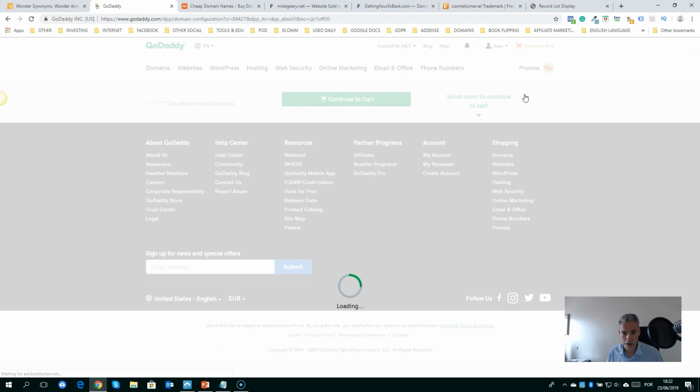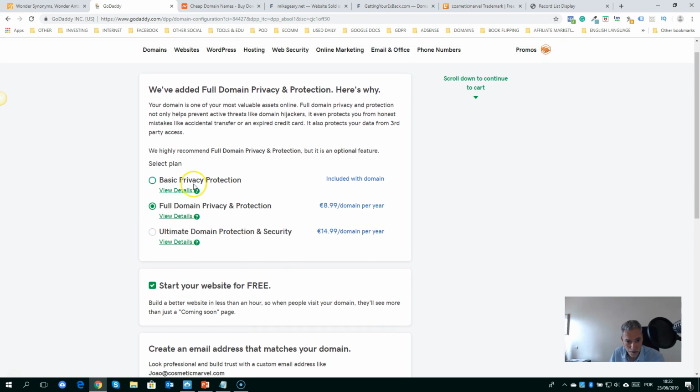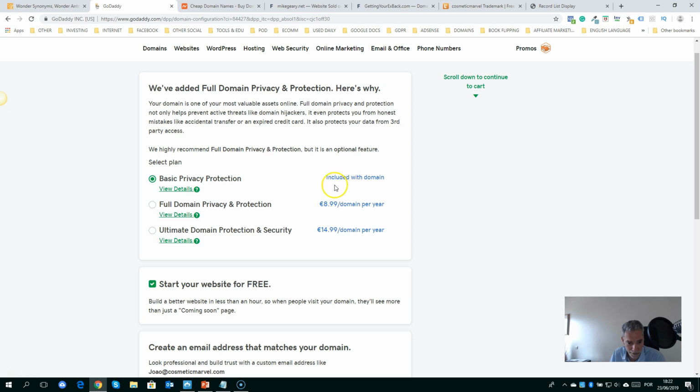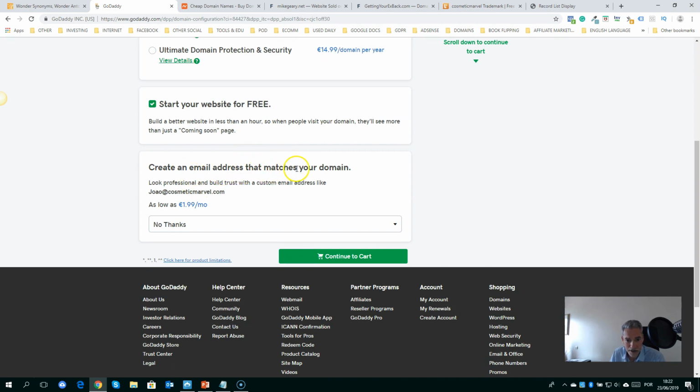Okay, and then you have some options here. So you have the options of this is included, so you won't pay extra for the basic privacy protection. If you want full domain privacy protection, you choose this one. So if it is your first time, I would advise you to go with this one. Okay, so start your website for free. Yeah, you can do that, and create email address that matches your domain. You won't need this because you can do it when you choose your hosting. Okay, so then click continue to cart.